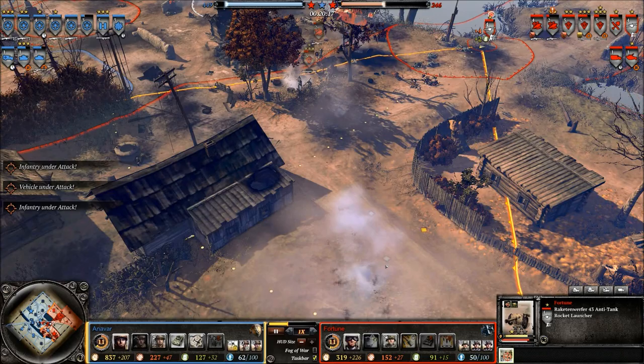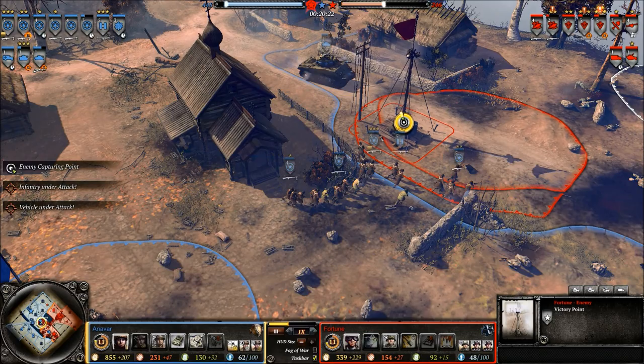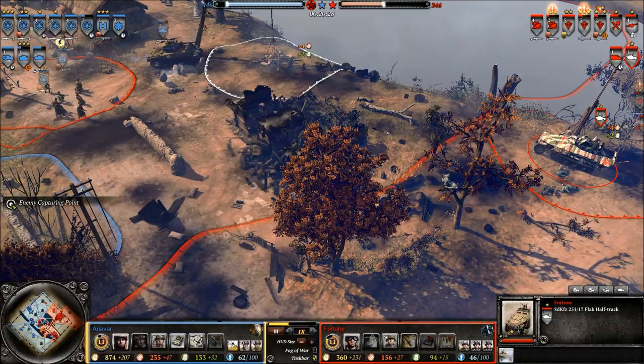I mean, he could easily afford to spread out and still focus the fire. There's no reason to just sort of blob up. If anything, that only gives the flak half-track a better chance of locking it down.